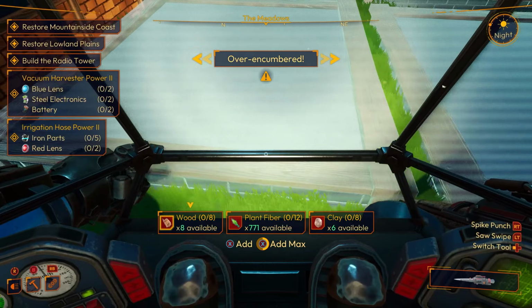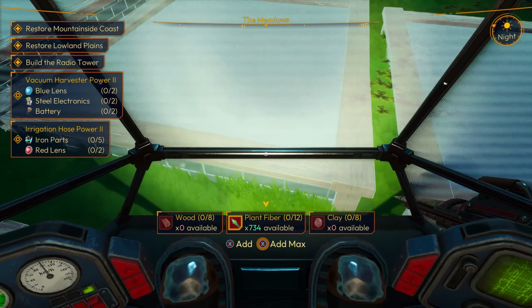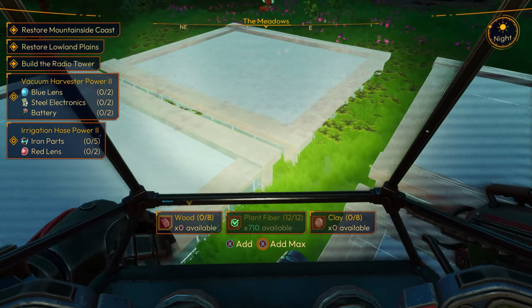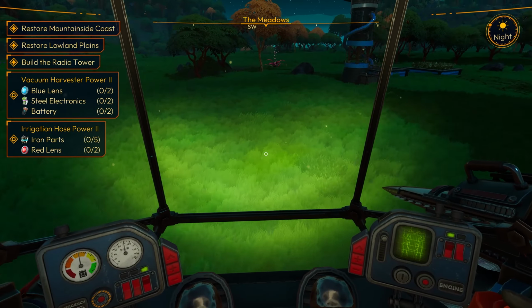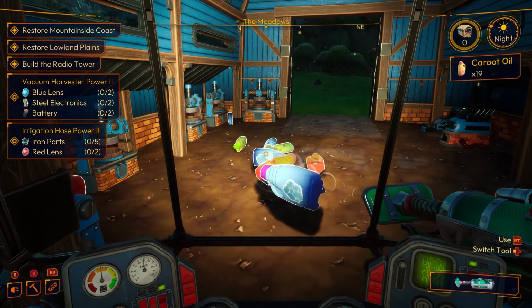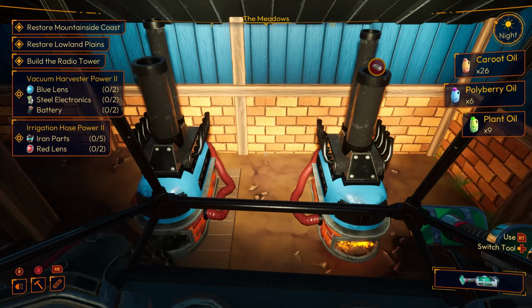Alright, there, cool. So put in everything that we have right now. Wait. What? Oh my god, okay, so it's just barely outside of the range of the house. So we actually need to grab our stuff for that. Okay, well, we'll worry about that later. Let's start making iron.